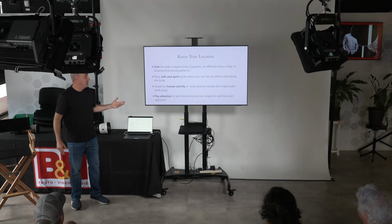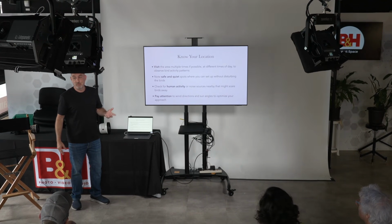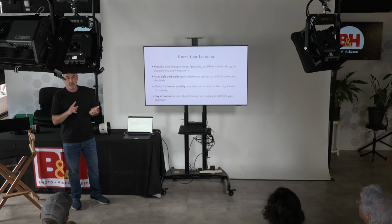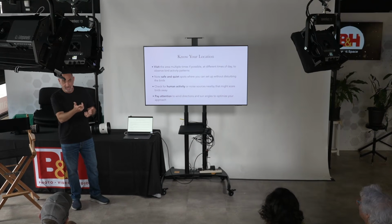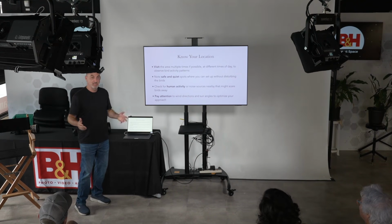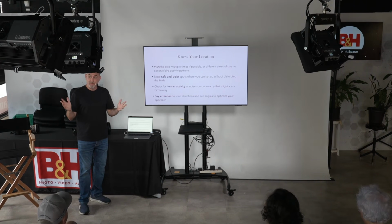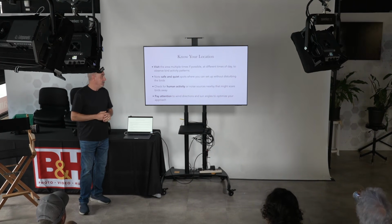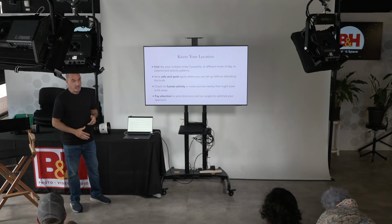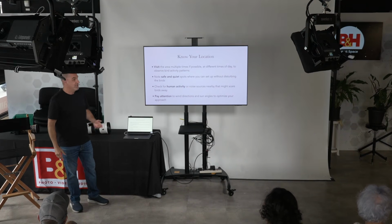Check for places with lots of human activity or noise sources. I can't tell you how many times I've been set up for a really good photo and lost it because a dog barked, a truck went by, kids, whatever it is, life happens, especially here in New York City. It's difficult to get certain photos, but if you can be aware of that and use that to your advantage, or maybe find a quieter location, or if the sound picks up in the afternoon at certain locations, we'll get there in the morning. There are things like that you can do.